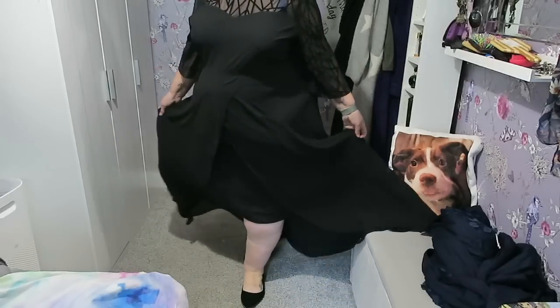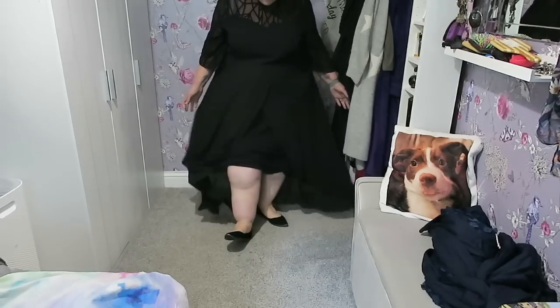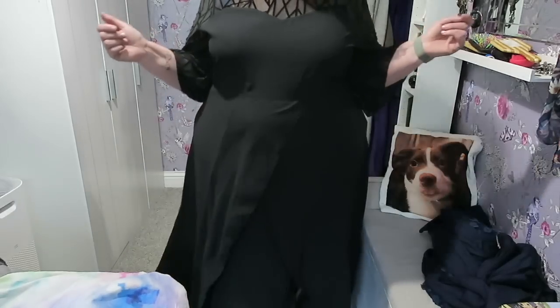This one is another definite win. I like the feel of the skirt. I like the way it flows behind. Yeah.